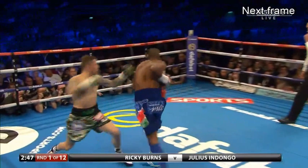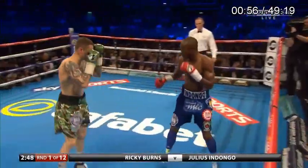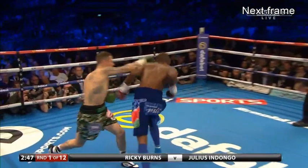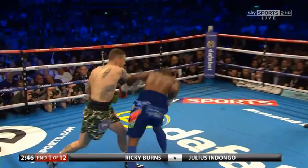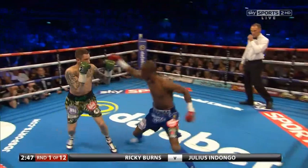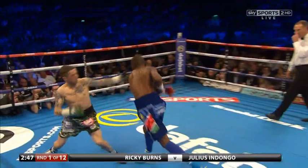But what we do want to focus on is after Indongo throws that shot and he misses wildly, he doesn't control him at all, right? He doesn't put his forearm onto Ricky Burns, right? He doesn't move his right hand or his left hand back onto Ricky Burns after missing the shot and try to pivot out. And what he would want to be doing right here, so you see right here where his hips are, we'll say that's kind of north-south, and they turn, right? And he gets all his weight on his right leg, and now his hips are kind of like east-west, right?